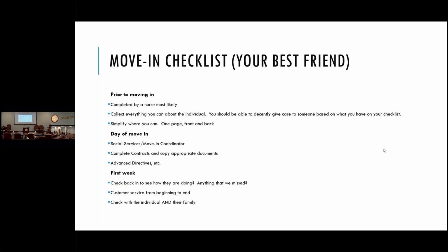But if I can get even just basic information about them a day ahead of time or something like that, just to be able to share with other individuals. And then when they show up, I know their name, a little bit about them, and when I'm welcoming them, it feels more personal. That makes a big difference.